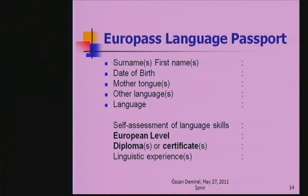For Europass mobility, it is also very important. In Europass mobility, there are so many projects like Erasmus, Comenius, Grundtvig, something like that. Then you need to show your Europass language passport. In the Europass language passport, there is a summary of the ELP, and your surname, name, and so on.